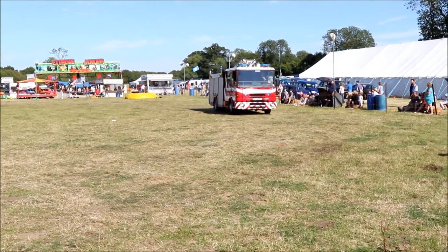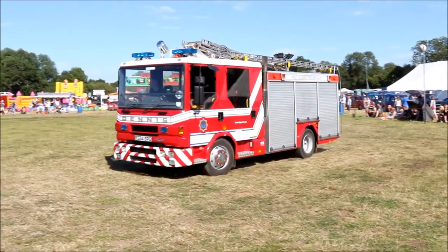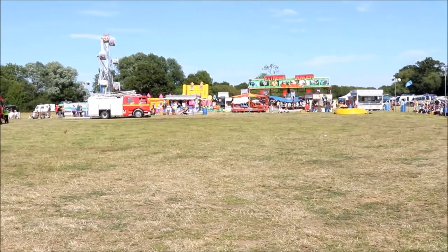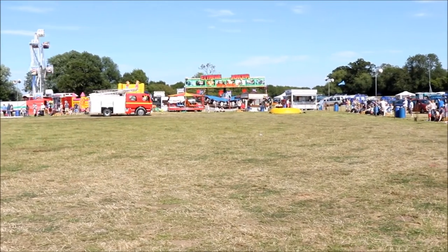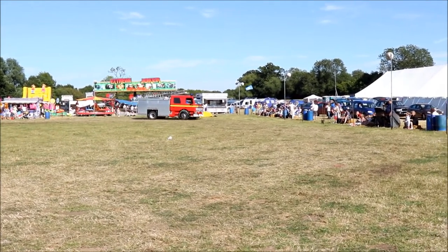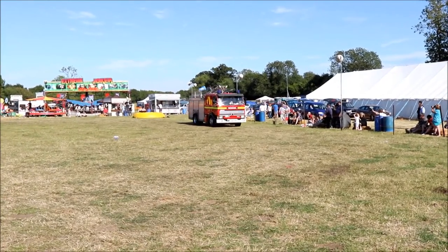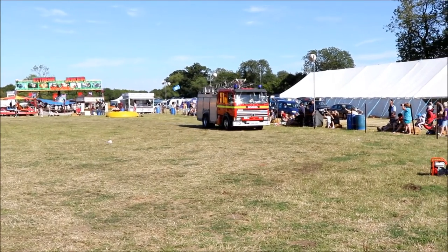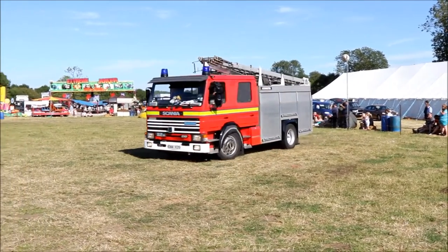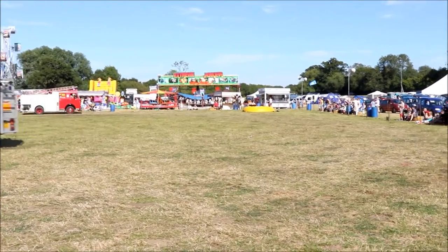Dennis G Series, next. Hampshire Fire Service, stationed at Hayling Island, Senior Baldwin and family. Exactly the same again, this one in the West Coast yellow. They thought that the red looked like black at night, so they decided to try other colours. They tried yellow, and they also tried white, but they went back to red in the end.